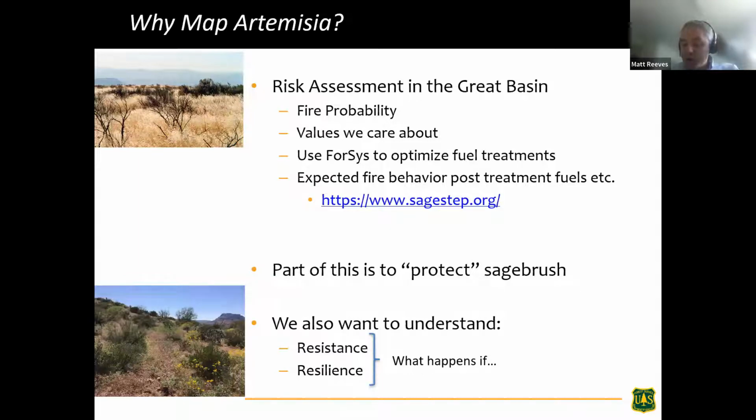And one of the major things that we do to help optimize this is using our expected fire behavior post-treatment of fuel. If you see the link to sagestep.org, you can go there, and it's probably one of our best data sets in the United States that describes post-treatment fuel bed properties. There's a ton of things that are measured, including species response, in terms of what is coming back and what is dying off, but also the structure: the height of the vegetation, the cover, the production. They're long-term data sets that tell us a good bit about what happens after treatments under a given set of environmental conditions.